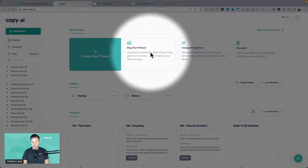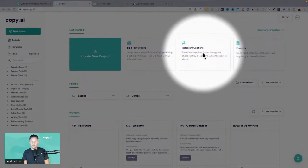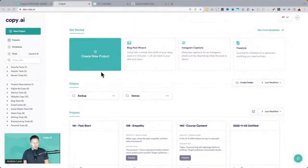The blog post wizard is an all in one tool to help guide you through a process of writing out the first draft of a complete blog, around 1,000 words written in just a few clicks. So that's a really fun one. We'll demo that today. Instagram captions, that's common for people writing quick, quirky little descriptions for Instagram posts or any social media. And on the left over here, you have tools and templates.